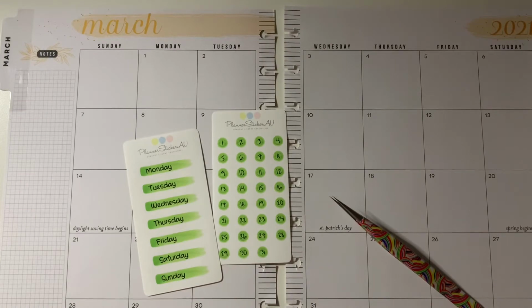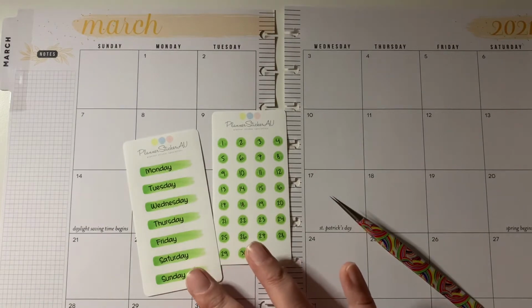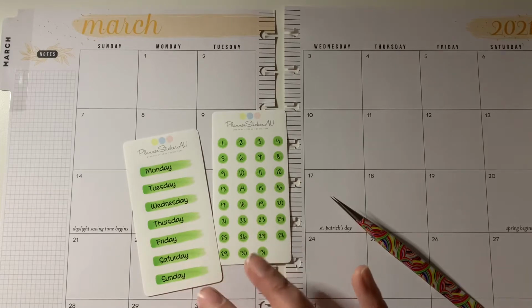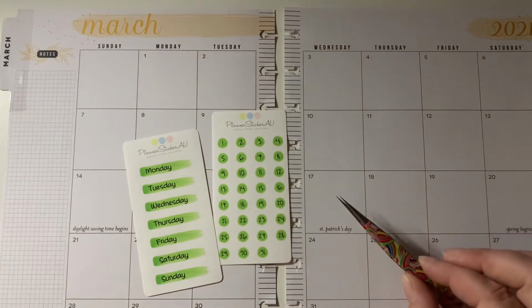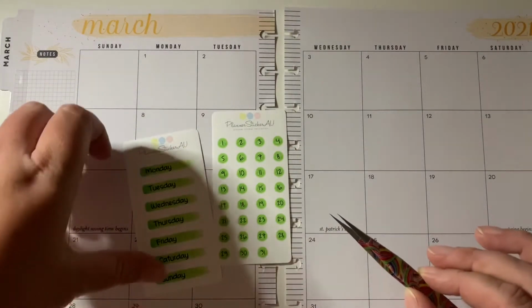Today I am filming my March monthly spread in my Classic Happy Planner. And I'm just going to do very basic. I'm just going to use these date covers and day covers from Planner Sticker AU. And I've chosen green for St. Patrick's Day. I'm going to start by changing up to a Monday start. And then I'll put the date dots down and I shall come back to you after that.